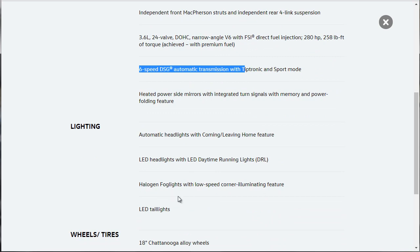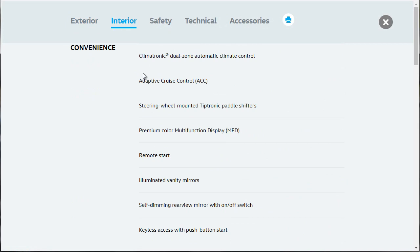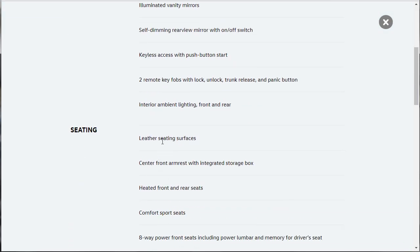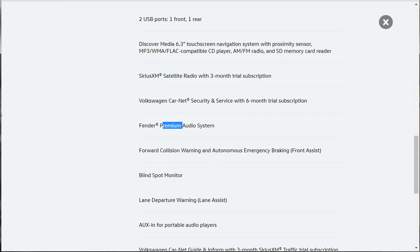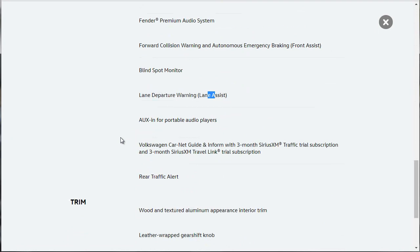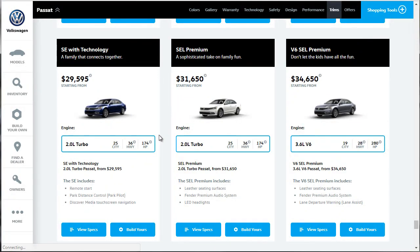You got the LED, the same wheels, the Chattanooga wheels, and then on the interior, you got the adaptive cruise control, so that's a big deal. We've already seen these things on some other models: the leather seating surfaces, and so on. The two ports, the Sirius, and then we've seen the Fender on the other one. The lane departure warning with the lane assist. That's the other trick to this one with the V6 engine. Nice. And like I said, the final thing is looking at the accessories.